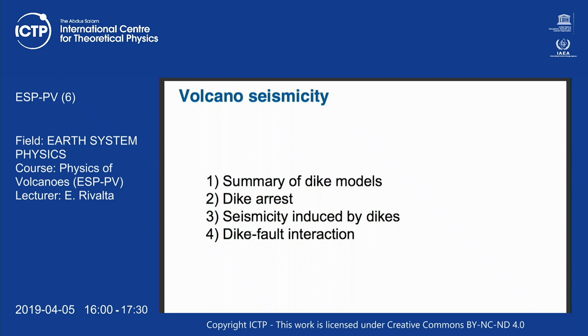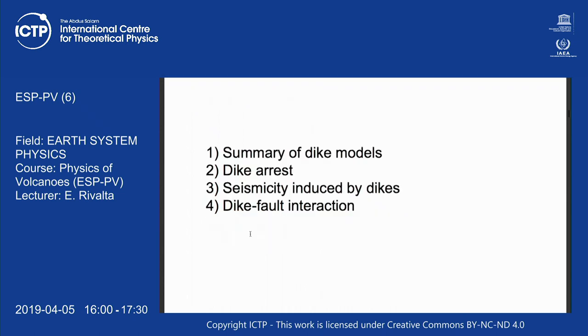So, we're talking now this afternoon about volcanic earthquakes, both due to dikes and also a little bit to magma chambers, and also focal mechanisms.